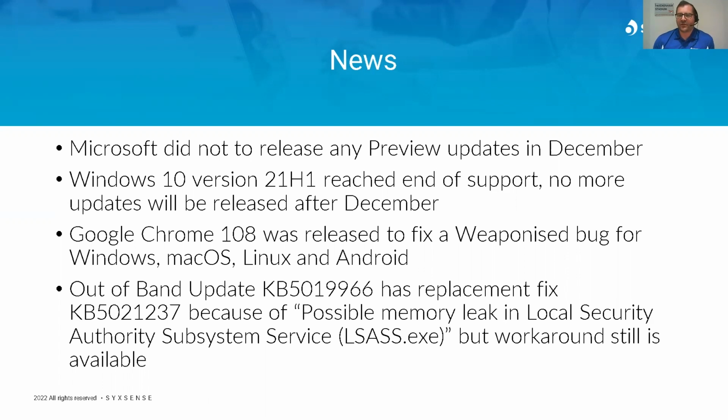Also, a week ago, Google Chrome version 108 was released to fix a weaponized bug for Windows, Mac, Linux and Android. And that would be the 9th or 10th weaponized release from Google, slightly less than last year. In fact, maybe half as many as what we had last year. So Google clearly have done a better job testing their browser. However, because Google is a third party, it's not released officially via the Microsoft Windows Update. So if you don't have a third-party patching solution, then you need to add something to your patching strategy if you're using Windows Update or WSUS alone.